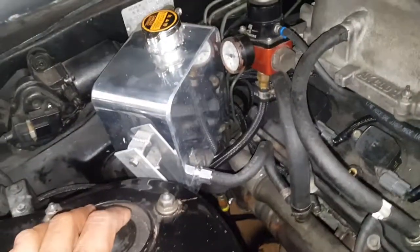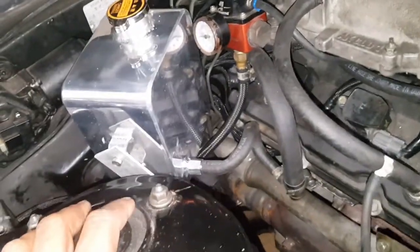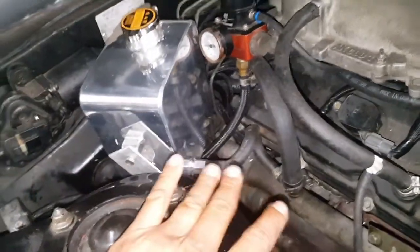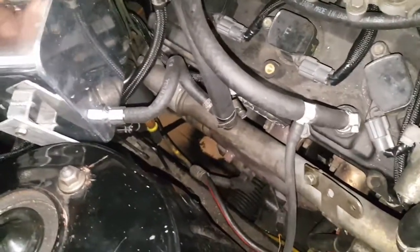I could take it off and round off the edges and make it look pretty and all that jazz. But right now, it doesn't even matter. We're looking for functionality. So I went and did that. That works. I wonder what's going on in here. I haven't even checked. Yeah, so there's still water because I actually topped it up.